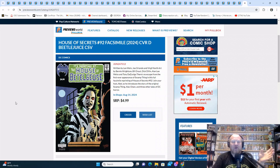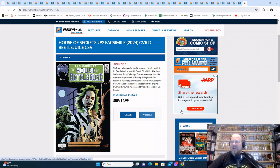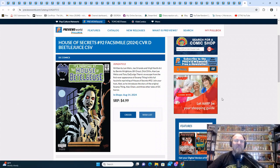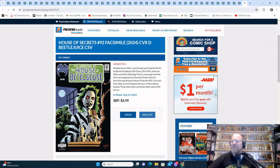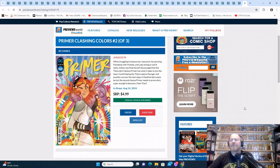When they go completely off and just make a completely different cover for a facsimile, it doesn't make sense to me. This one's kind of funny. So all you Beetlejuice fans out there, the book on the inside is going to be the same. It's not going to be a different story. But if you want to get the first Beetlejuice book of, I imagine, many, because the sequel's coming out, you might want to start your collection here. And finishing up DC, we've got Primer Clashing Colors, number 2 of 3. If you liked number 1, want to continue reading, there's your reminder.